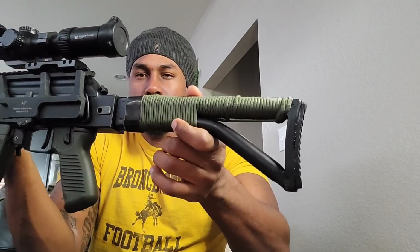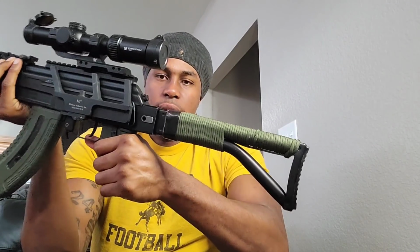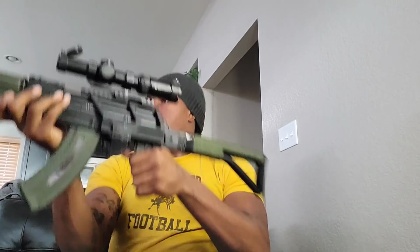It's been holding up pretty well, honestly. Still pretty tight, and it does the job. So it is what it is. Arsenal Sam 7 SF.